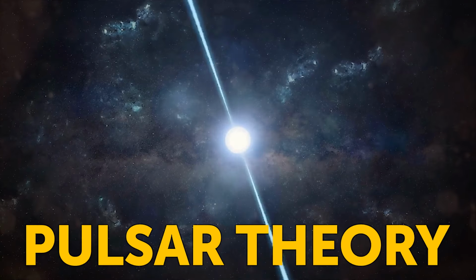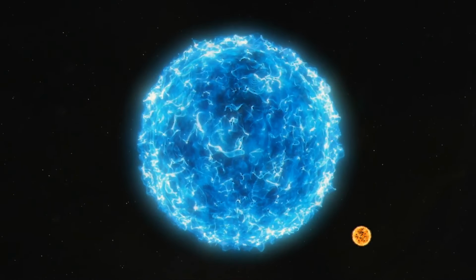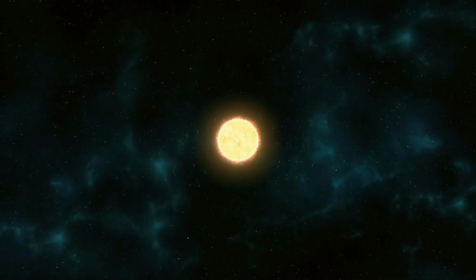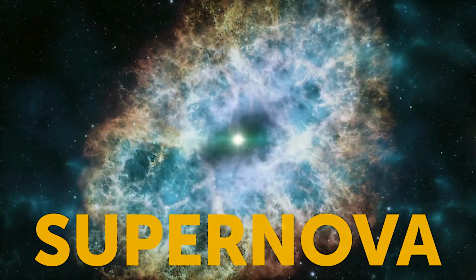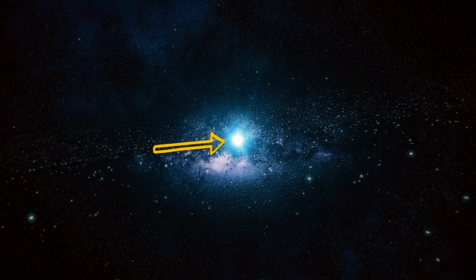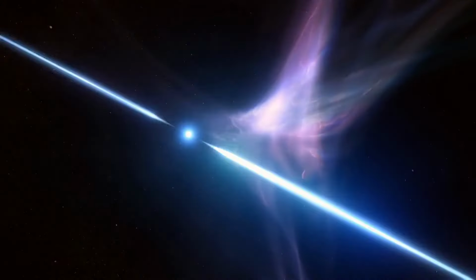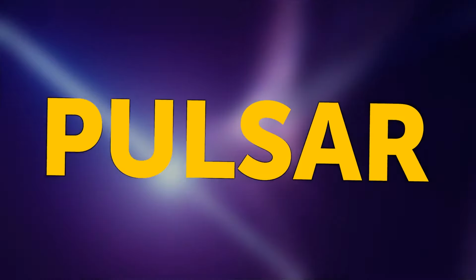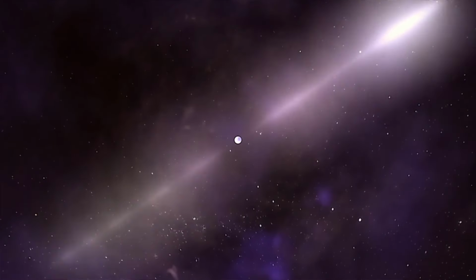The first one is the pulsar theory. Imagine a huge star in space, much bigger than our Sun. Sometimes these big stars finish their life journeys in a spectacular event called a supernova. When this happens, the star's core collapses, becoming super compact, as if you're squeezing all the stuff from that star into a tiny space. That tiny, super-dense core is called a neutron star. Some of these neutron stars are extra special. We call them pulsars. They get their name because they seem to pulse with energy, like a space lighthouse.